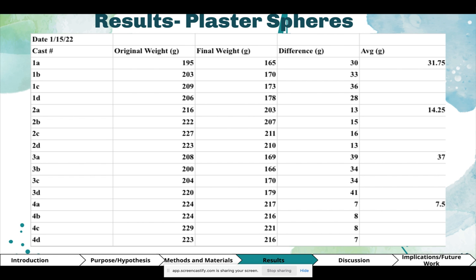On this specific day, January 15th, 2022, in group 1 on the outside southern end of the sill, the spheres eroded 31.75 grams, while on the inside southern end of the sill, they only eroded 14.25 grams, meaning that on that specific day, in those specific weather conditions, the sill on the southern end was over 50% effective in attenuating water energy. On the northern outside end of the sill, the spheres eroded 37 grams, and on the inside northern end, they only eroded 7.5 grams, meaning the northern end of the sill was very, very effective in attenuating water energy.